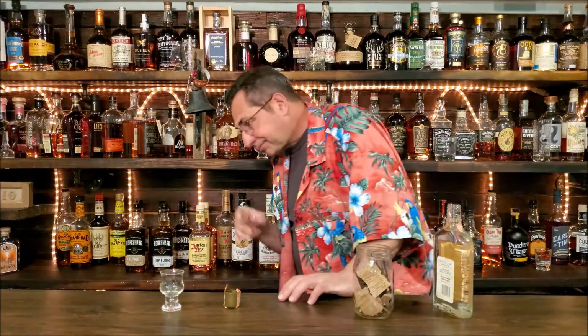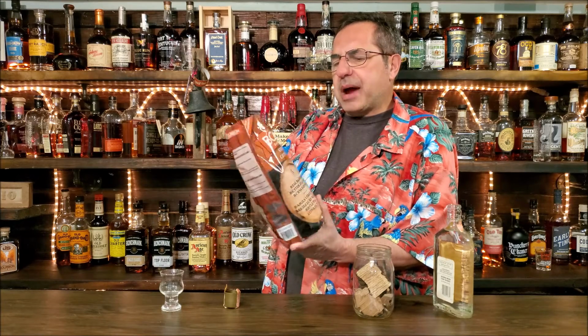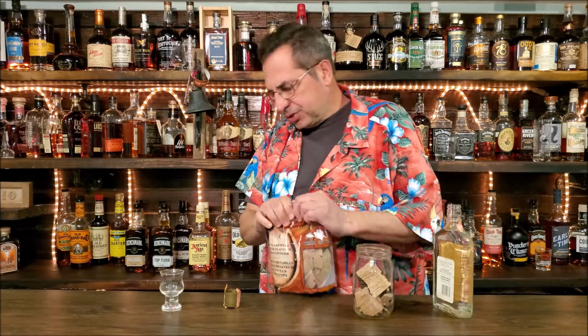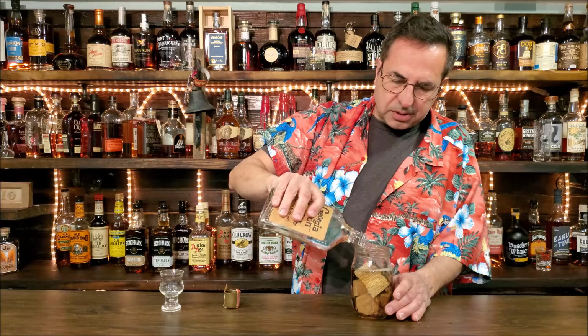I got my mason jar, and I've got part of an oak spiral I got from the Defiant Whiskey Distillery in North Carolina a few years ago. It's what they use to age, basically a stave. They use a bunch of those to age their single malt whiskey. And I have about a handful or two of McLean's authentic bourbon barrel chips. We're going to put it in a mason jar and pour it in. These bourbon barrel chips still have a lot of the char on them.